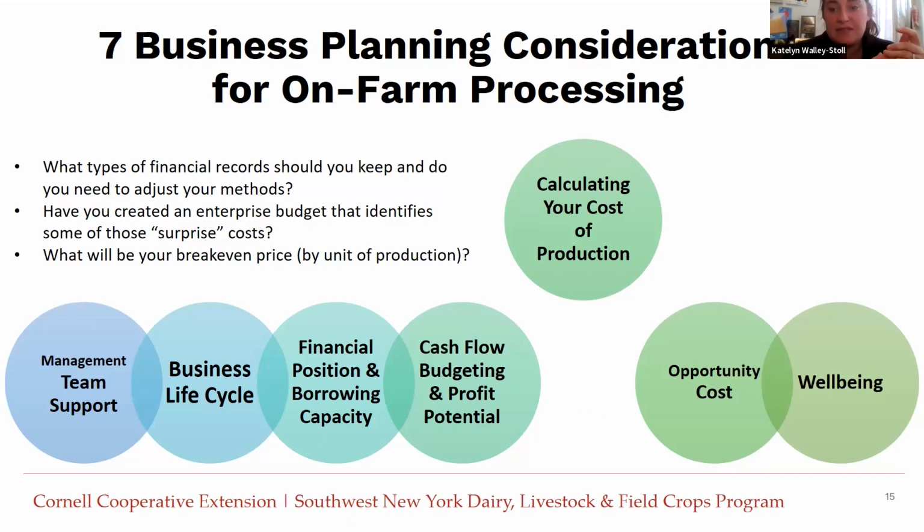In order to do this, it's important to identify which financial records you currently have and which ones you still need. This is where working with a farm business management specialist, they'll help you set up a record keeping system that makes sense. Once you've calculated what your current cost of production is, you can then budget for what your future cost of production might be. You will be able to access resources to say, okay, here's what initial startup costs might be, here's what supplies might be, and then budget, guess, estimate what your break-even price is.